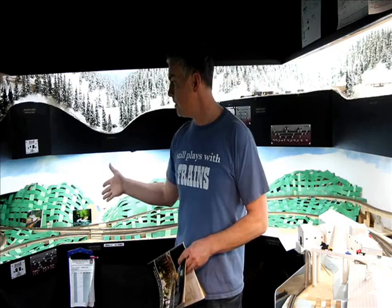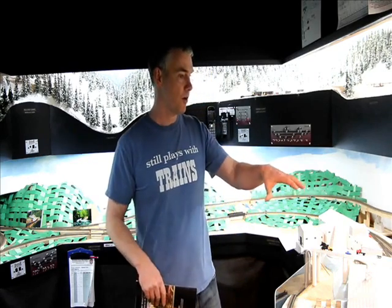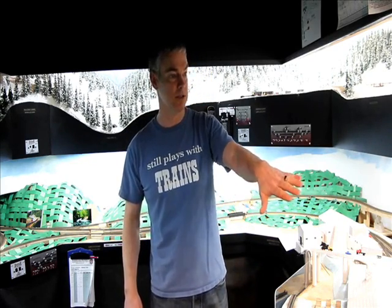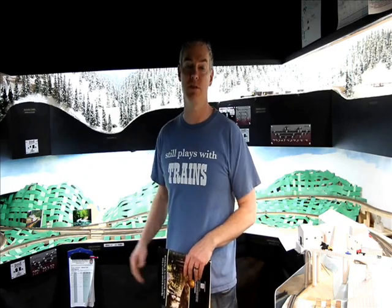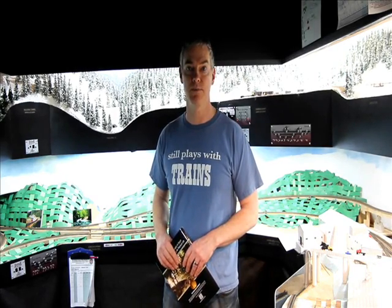So to the right of me here is the easternmost visible section of the layout at Troop Junction. Nelson Yard is the division point between the Boundary Sub and the Nelson Sub. The Nelson Sub runs east from Nelson through to Cranbrook, goes to Troop, and then it disappears into eastern staging, and I wanted to spend a bit of time describing exactly how that works.